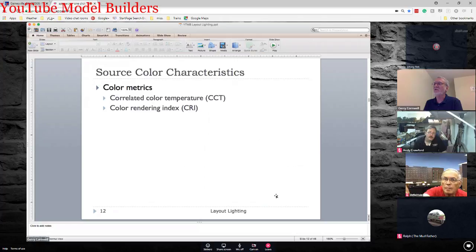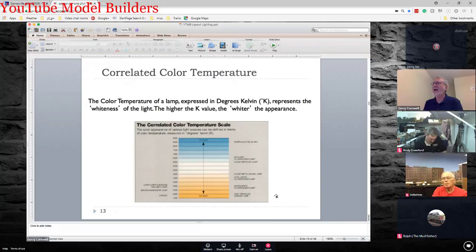So the color temperature of a lamp is expressed in degrees Kelvin. So it's 3,000 degrees Kelvin, 4,100 degrees Kelvin, 5,000 degrees Kelvin. And Kelvin is just another temperature scale. It's used in science largely, very similar to Celsius or Fahrenheit. It represents the whiteness of the light. So the higher the value, the whiter the appearance of the light.